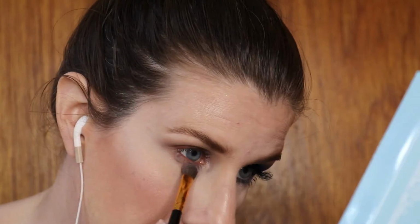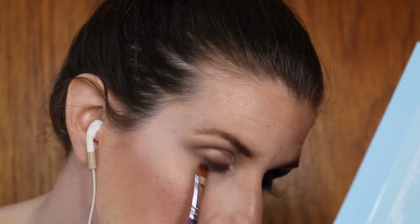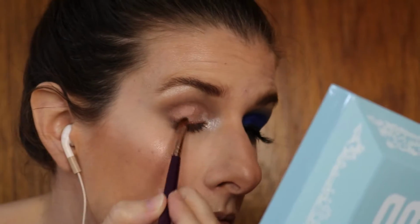And then here I'm back with face makeup on, taking Celebrity Skin under my eye. I am wearing a lip liner as an eyeliner, because it's the only eyeliner that I have that's in a nice soft brown shade. I then took Crystal Flesh under the inner third of my eyelid and then topped that with Cullinan.